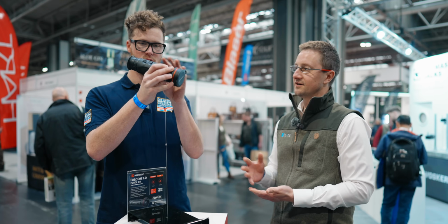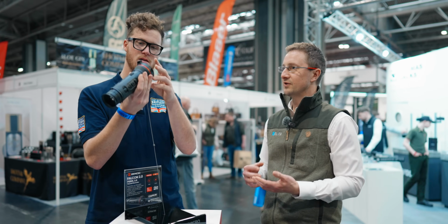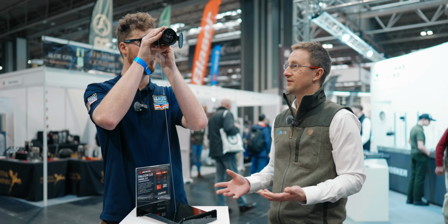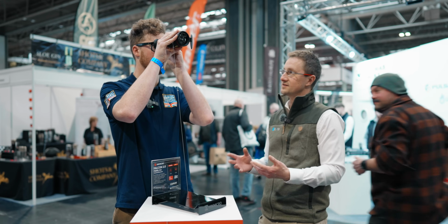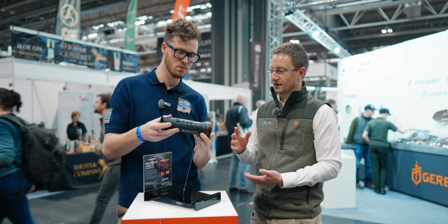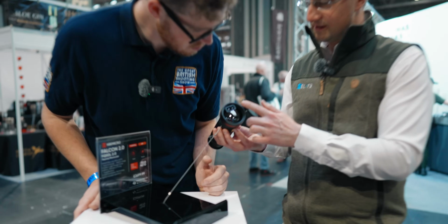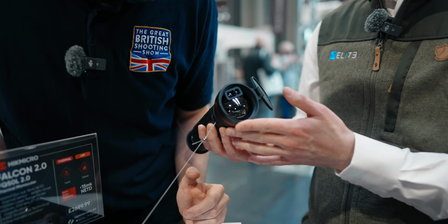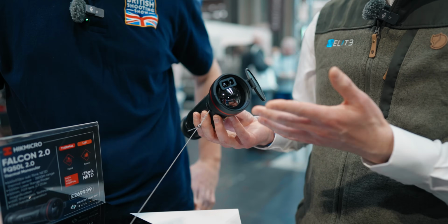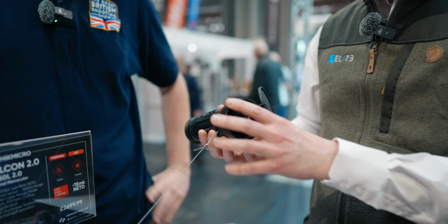Yeah, so it's our flagship thermal monocular and the sort of rebirth of the Falcon series. The original Falcon was really popular. We've added some key new features into this new model. And they are what? So the first one that you've already missed is hidden under the lens cap. This is the integrated laser rangefinder. That's why it looks so big. We've never offered it on a Falcon before. It makes a lot of sense. So why not?